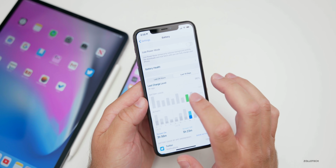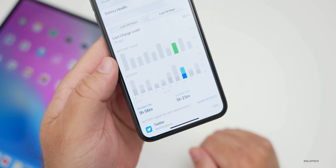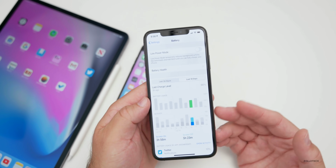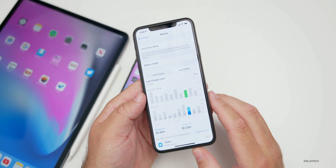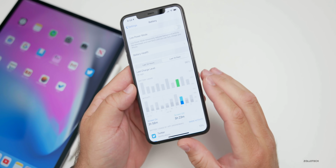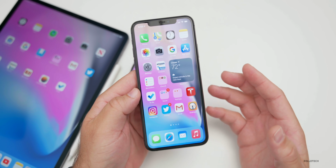If we take a look at 2 days ago, 3 hours and 56 minutes of screen on time, 5 hours and 23 minutes of screen off time, and I was using about 60% of my battery. That's better, but it's still not what I was getting with iOS 13.6, for example. So that's okay. It's an early beta. Developers are going to focus more on battery once they wrap up their code and get things fixed as far as bugs. So just keep that in mind. When you're using a beta, don't expect good battery life. It's just not something to look forward to when you're going to an early beta of a next version.